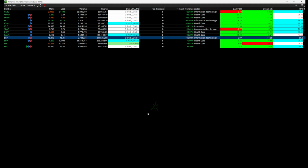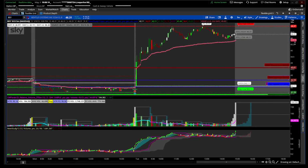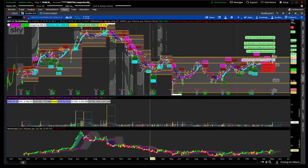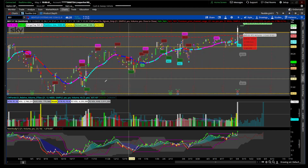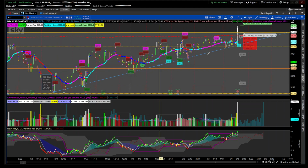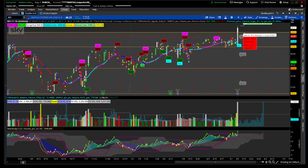And BSY. Average volume is 775,000. It did 2 million volume today. It's breaking out of this big range right here, from this high to here, and it's basically just been consolidation within this range. And you can almost look at it like this. It started an uptrend in here. If you just draw the line, you can see how all those lows hit the trend line. So almost an ascending triangle breakout.